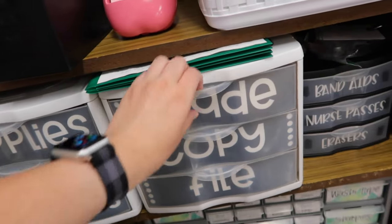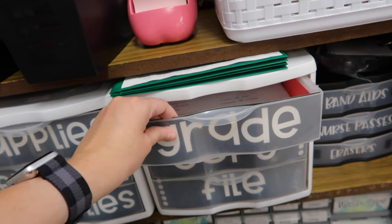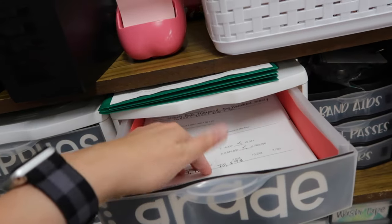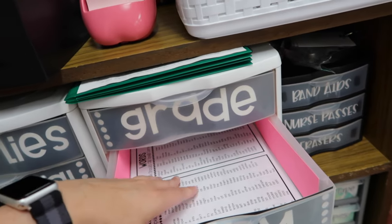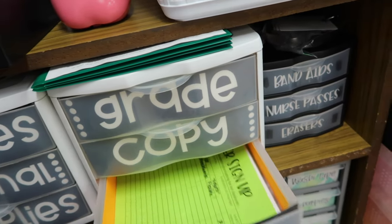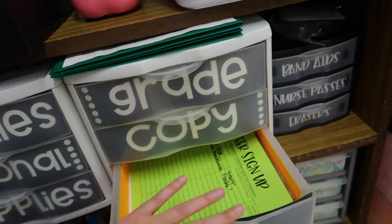And then this is where I put graded paper. So if I need to grade it, it goes in here after it comes out of the turn-in bin. I stick it in there. These are papers I need to copy. And then these are things I've already copied and need to file.